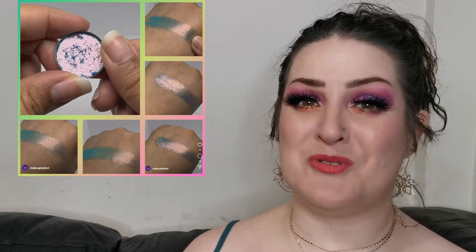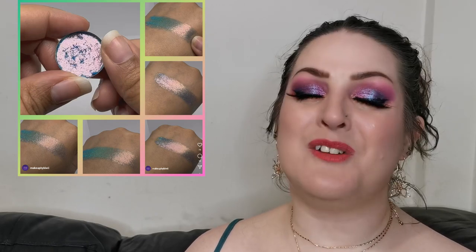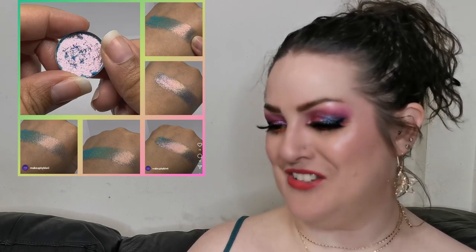Absolutely stunning. Makeup by Kiwi is another brand that I need to try. I'm super interested in this one. I do love me a multi-chrome. I love shifty shades, and I love pastel shifty shades. So yeah, right up my alley. Let me know what you think.